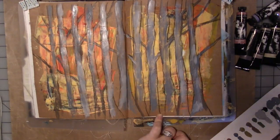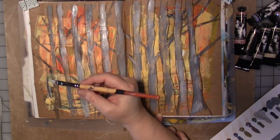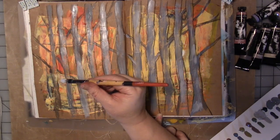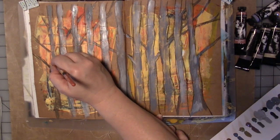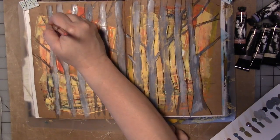You notice I have not changed paint brushes. This is a plain old filbert brush. I don't even know what brand it is. It's probably a Princeton, because I do like Princeton paint brushes. They're a good value for the money, I believe.